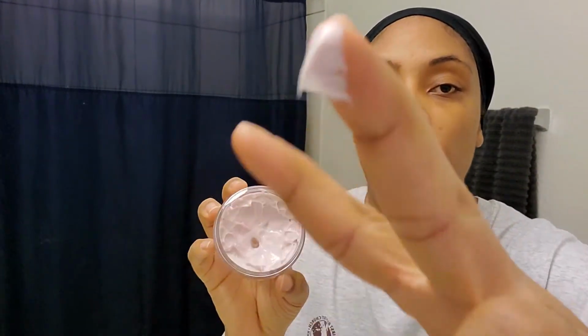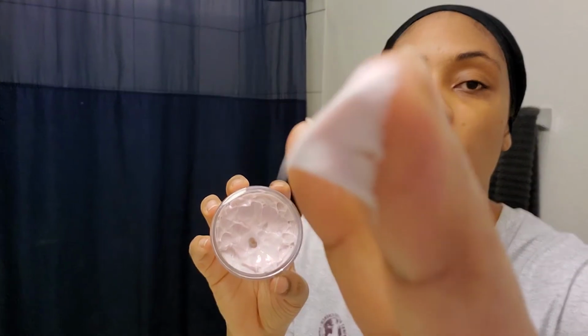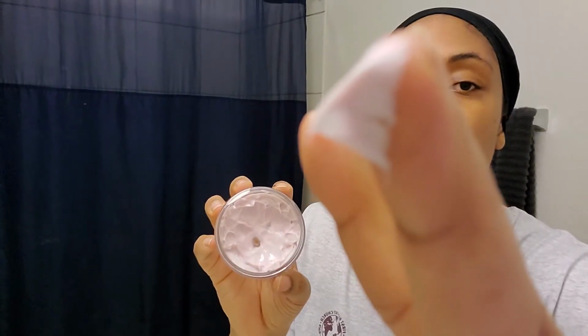As you can see, I don't take a lot of product, so that's how much I just took out. Let's see if we can kind of focus in here. Even that's a little too much, so I'm just going to scrape a little bit off, and we end up with a little bit. So the reason why I don't use too much of this moisturizer is that I put it on my fingers, because I like to use the tips of my fingers to do stuff.